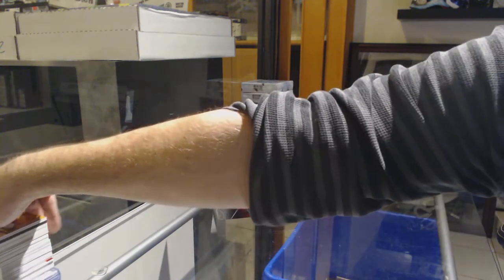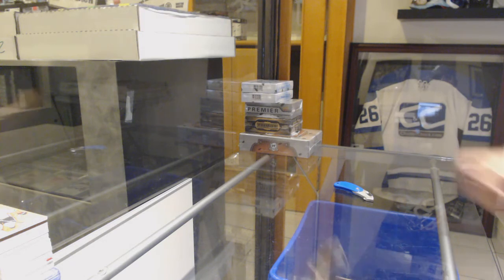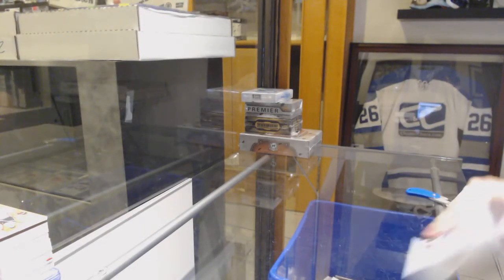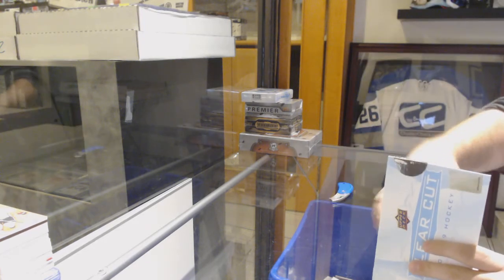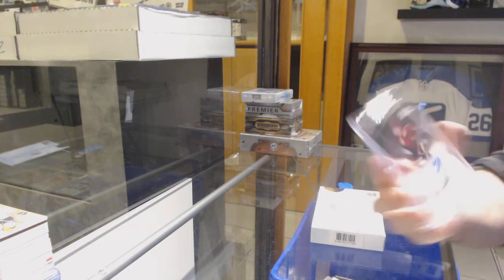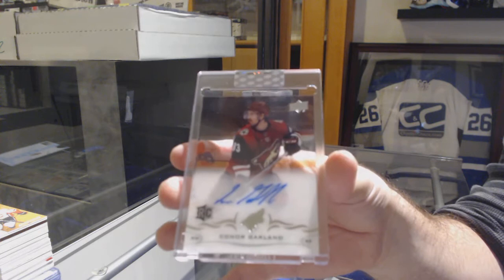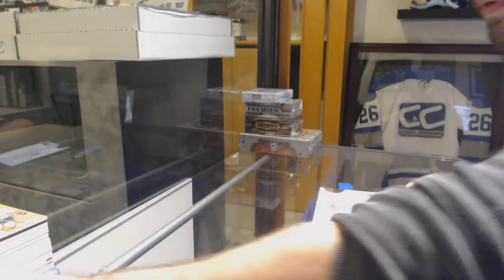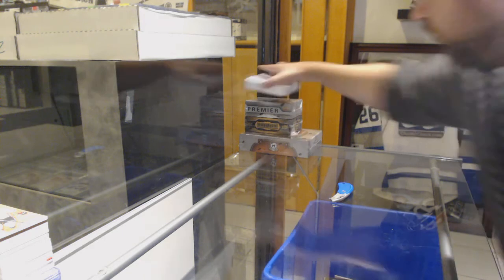Holy pack. Clear cut time. For the Arizona Coyotes, Connor Garland, rookie auto. It's one thing I do like about clear cut, how quick it is to open.